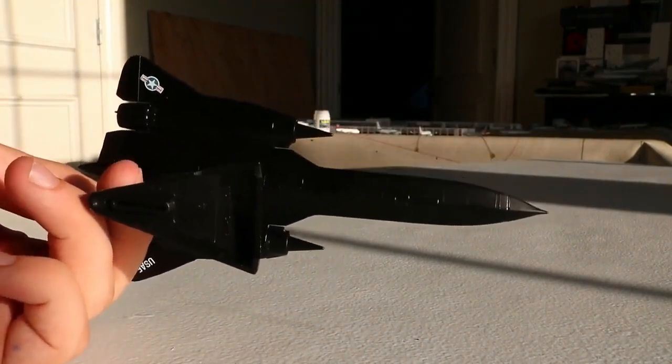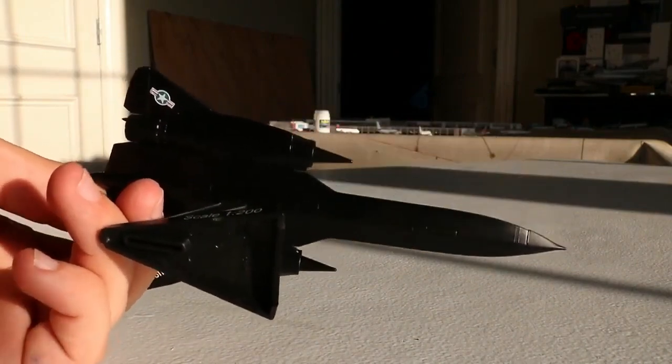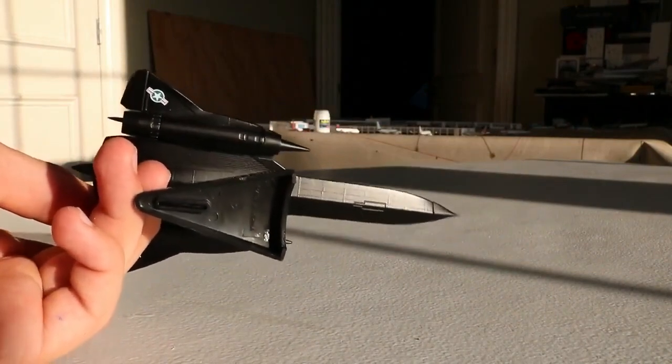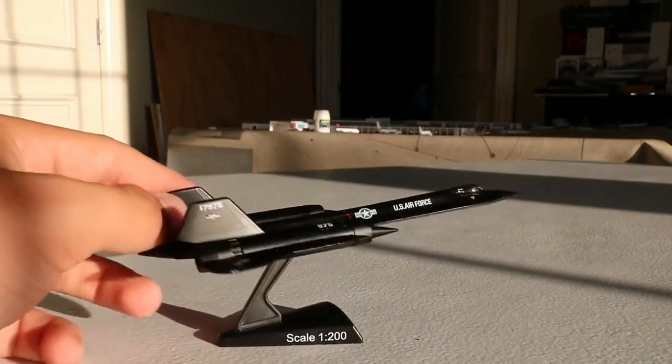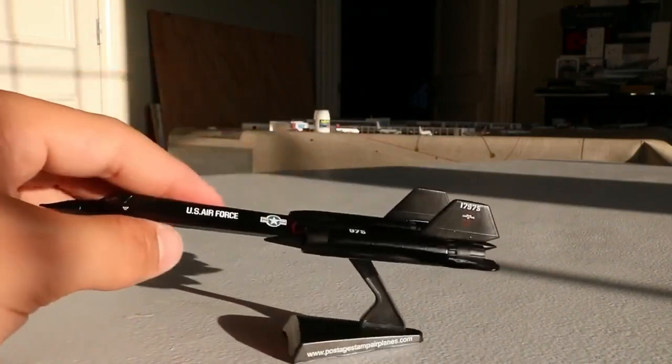You can see where the landing gear would come out in the front there. If the camera can even pick that up. There you go, you can kind of see the reflection right there. And then the stand, of course, your typical Darren stand, nothing crazy. But yeah, for 43 bucks, you know, you can give or take.